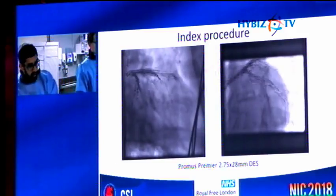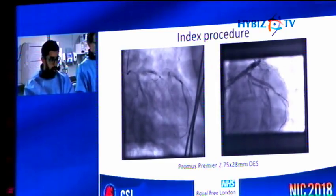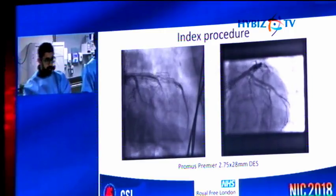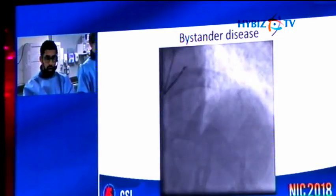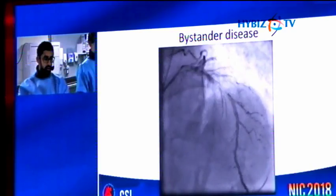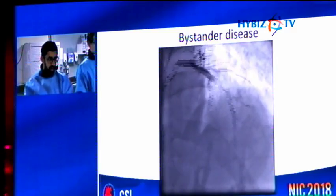So he was taken straight to the cath lab, where he was found to have an occluded circumflex, which was treated with a Promus stent, 2.75 by 28. Next slide. The right coronary artery was unobstructed, and in the LAD we found this severe mid-vessel lesion with quite a significant step down in size from the proximal to mid-segment.